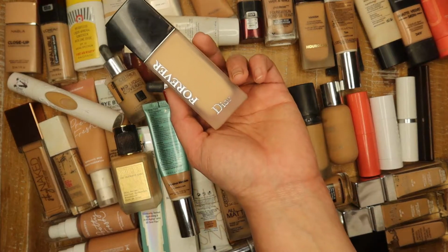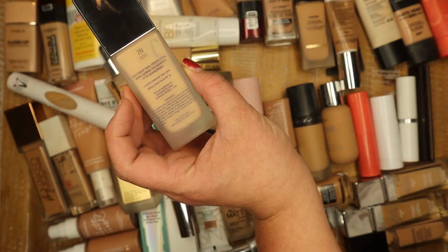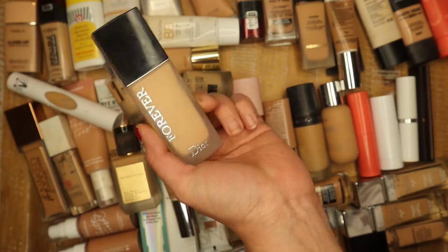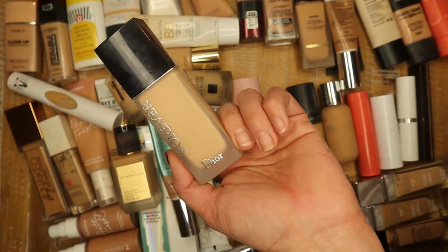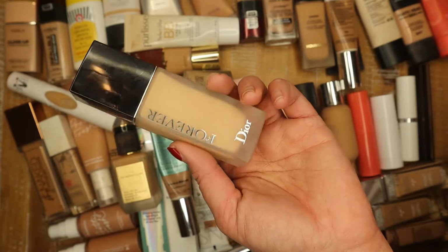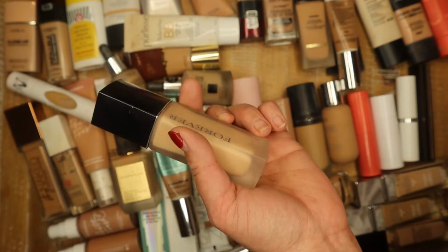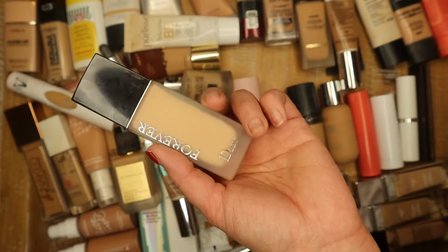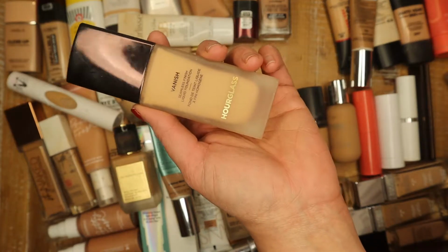Here is the Dior Forever 24-Hour High Perfection Skin Caring Foundation with sunscreen. Actually, I didn't even realize this had sunscreen, which is SPF 35. But this is my perfect shade right now when I am my most fair. It's more of like a luminous matte. It's not the most long wearing or mattifying foundation, but I do like it. And I like it even more that I found out there's SPF in this, so I'm gonna hold on to this.